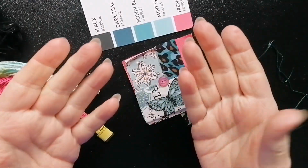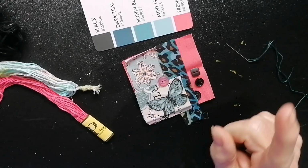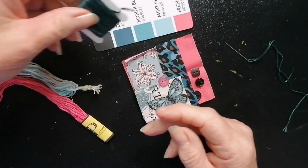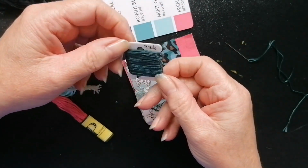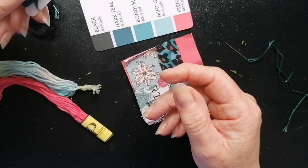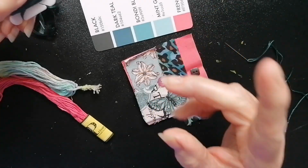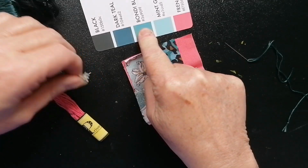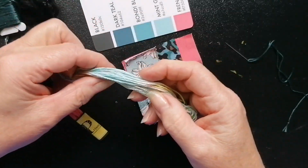Right, just a bit cleaner. So I managed to find some matching threads. So obviously black is black. I found this dark teal. Now it says 924, but I don't know whether it's an Anchor or DMC. I could not find anything that would match Bondi blue. This is my hand dyed stuff.